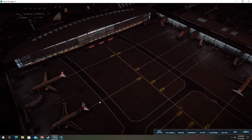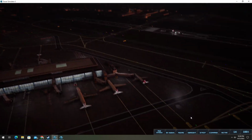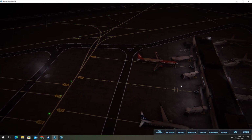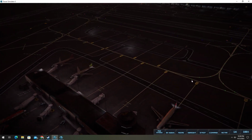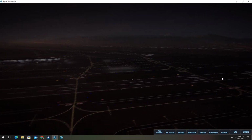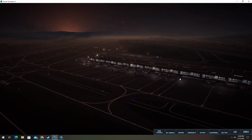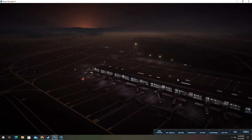Helvetic 646. But I'm pretty sure soon enough people will make schedules for this one as well. I'll grab one out of the Discord, I'll learn how to make it myself, to get a little bit more action. But I wanted to see it at night as well, because the runway patterns at Zurich are really different.